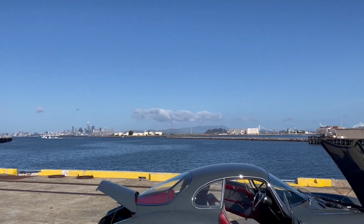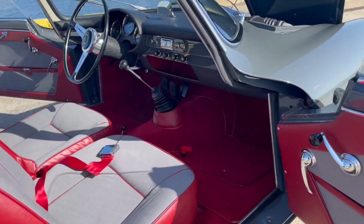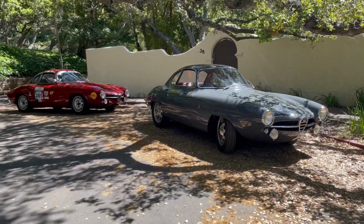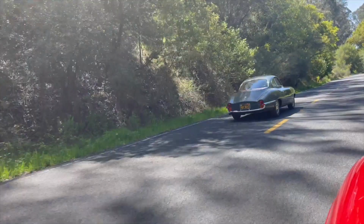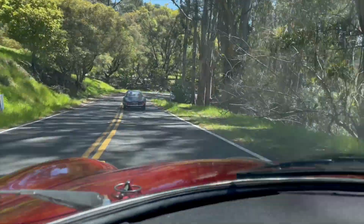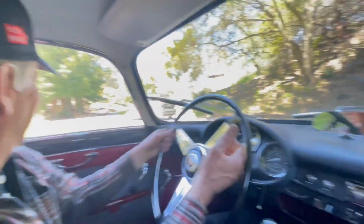For more information, history, and discussion with Conrad Stevenson about this Giulietta SS, check out the walk-around video. Broken in by the guy that built it. Yeah, that's right.